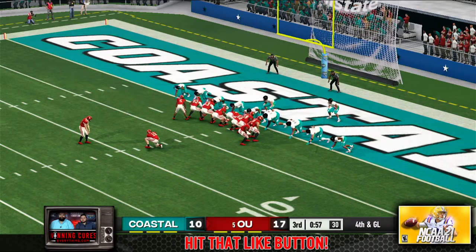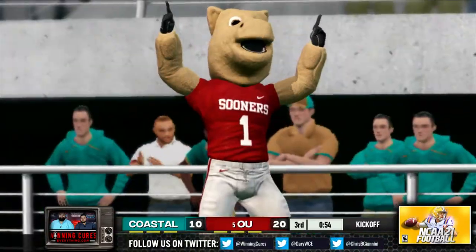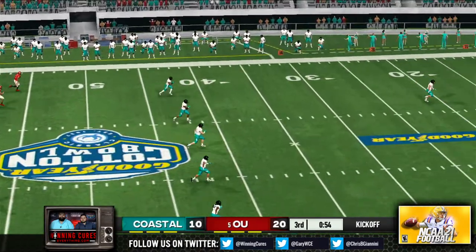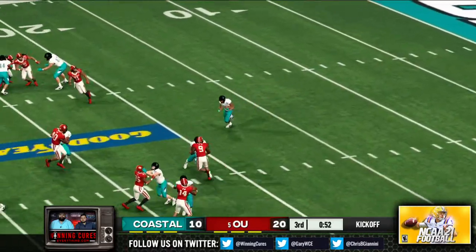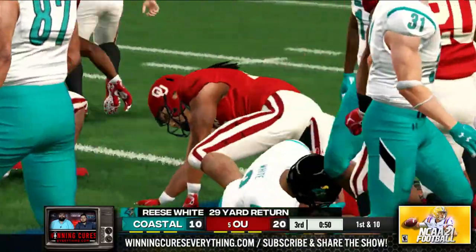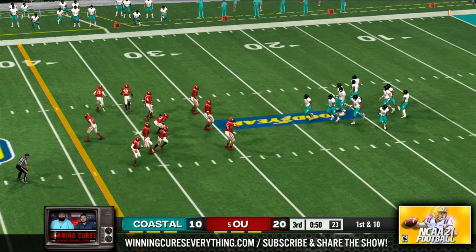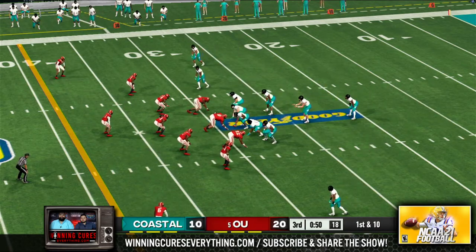Oklahoma up 7 points. He gets it up, and it sails through the uprights. They line up to kick this one away. Nice kick, plenty of distance. He's to the 20. Oh, he got nailed on that one. There's got to be some sense of urgency to this offense right now. They don't have the luxury of wasting drives if they want to get back in the game.